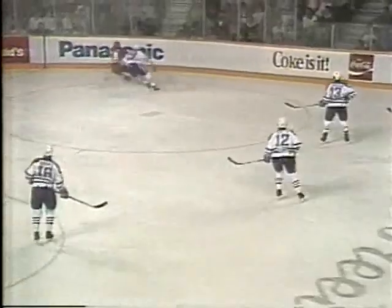This time the draw is won by Lindsman against Larionov, but it's left right there. Moog has to clear it himself. Soviets keep it in. Babinov over to the far right board.